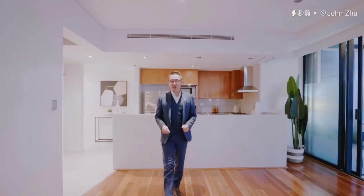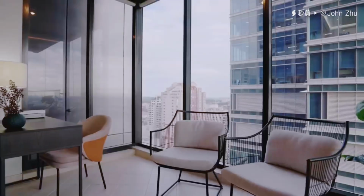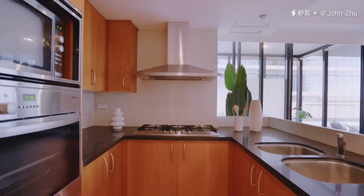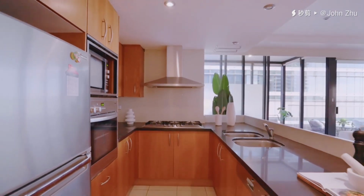Perfect corner positions with abundance of natural light. Combined lounge and dining areas flow seamlessly to an enclosed balcony. Attached to an open entertaining balcony, gourmet kitchen with European appliance plus a lot of pantry space.